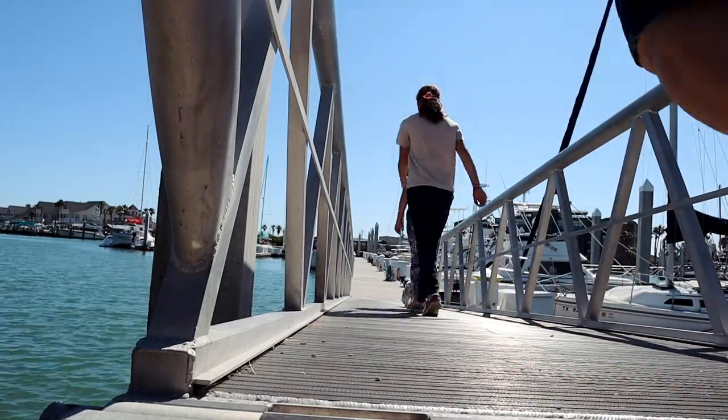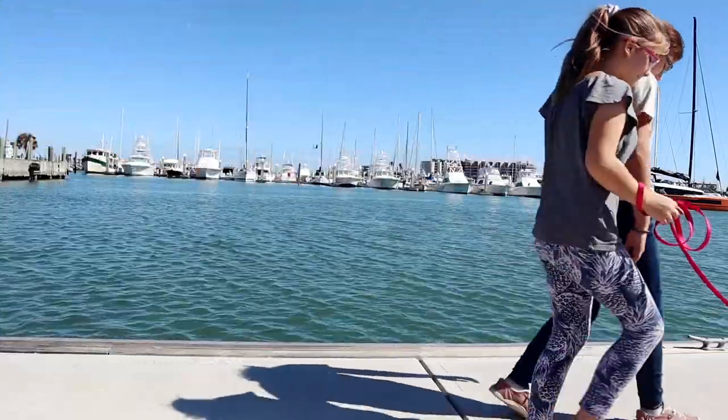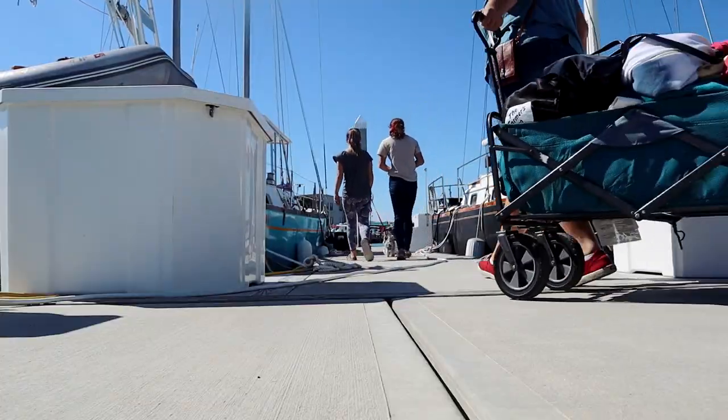In the last couple episodes, Todd was anchored out waiting for dock space while the kids and I were in Alaska. Now we're back and we're excited to get back to the boat.